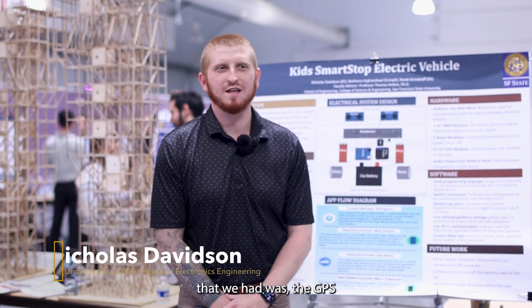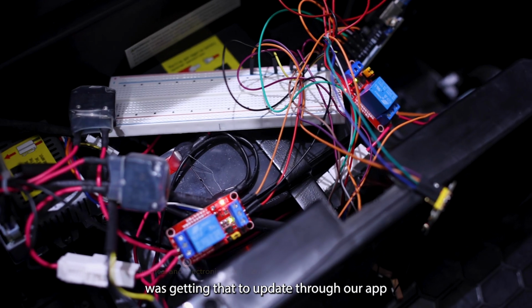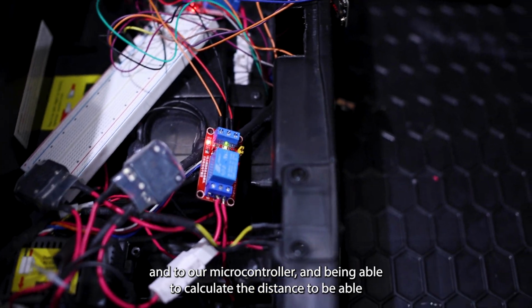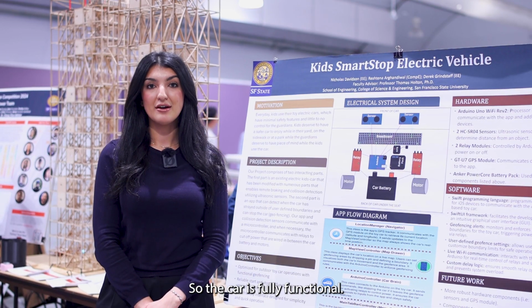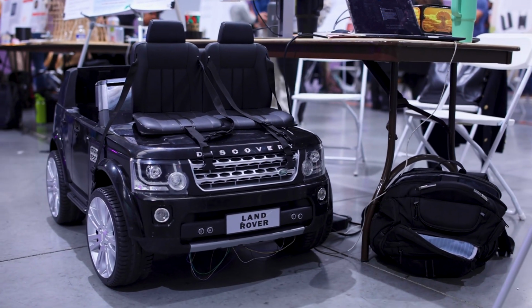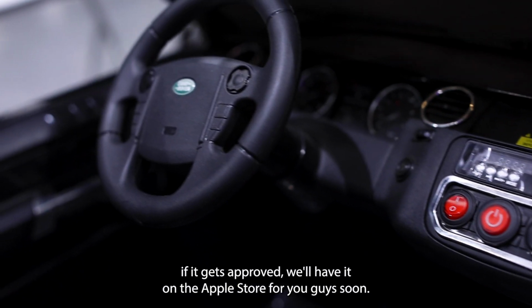One of the biggest challenges that we had was getting the GPS attached to the car to update through our app into our microcontroller and being able to calculate the distance to shut the car off when it went outside of the parameters that we had set. So the car is fully functional through the app. We have a start button, a stop button, and a get GPS. And hopefully, if it gets approved, we'll have it on the Apple Store for you guys soon.